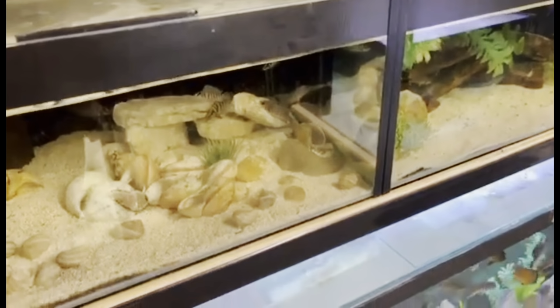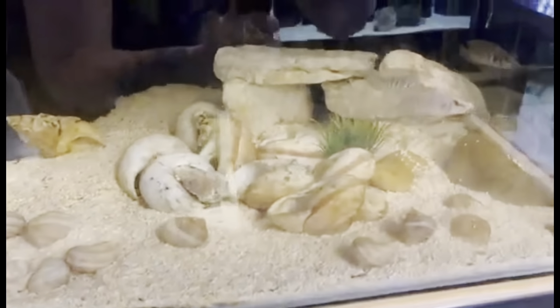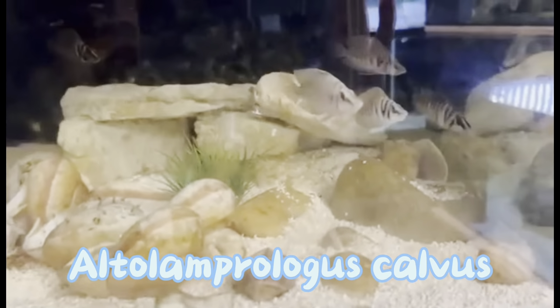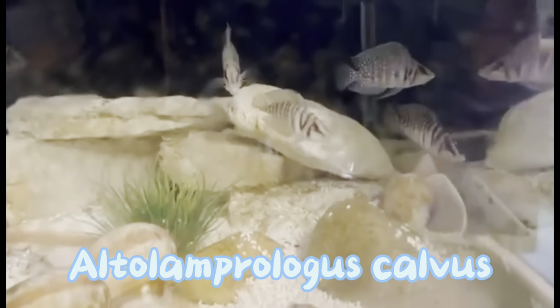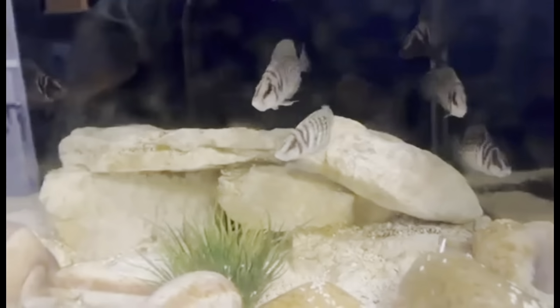So in these next two tanks, we have the Altolamprologus Calvus, and we have the Daffodil Cichlid, Altolamprologus pulcher. So I did cover these in my last Tanganyikan fish room tour, so I'm not going to say too much about them. I'm just going to let you enjoy them.